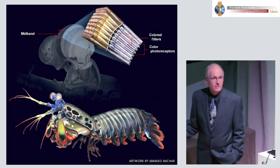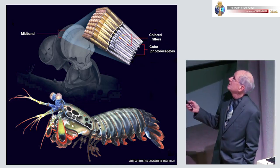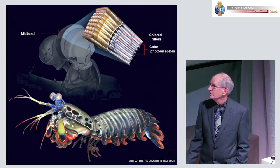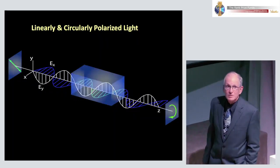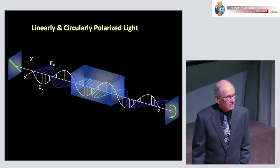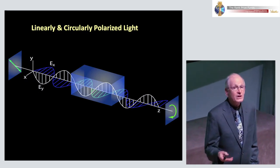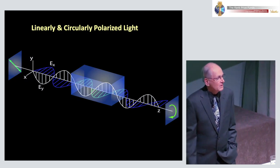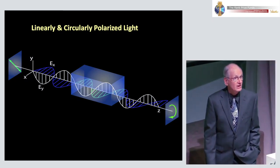So I've talked about the color vision system in these animals. This is what we've covered so far. Let's now look at the polarized light part, and I'll finish up by describing that very briefly. First I have to tell you a little bit about polarized light. Most of us don't think about it very often because we don't really pay attention to it unless we're wearing polarized sunglasses. But in fact, most animals see the polarization of light.